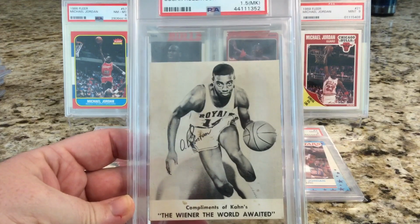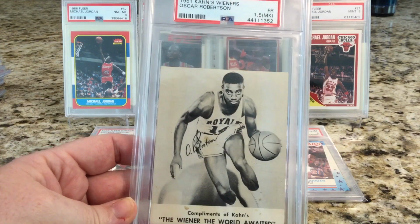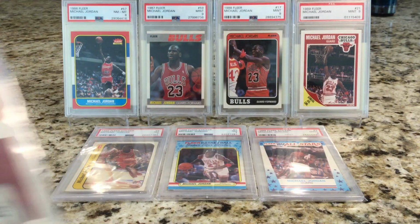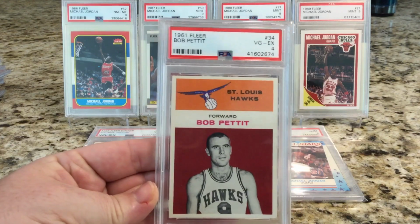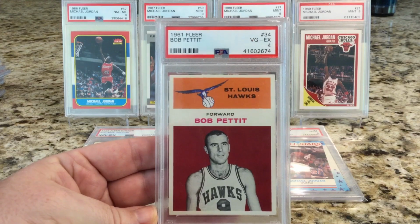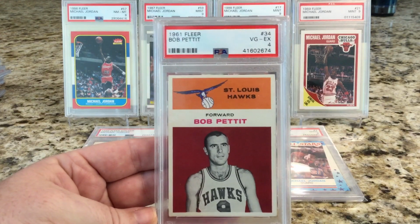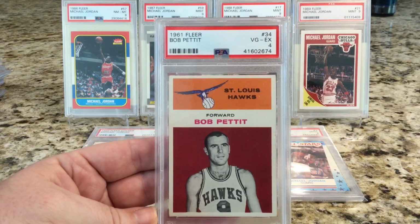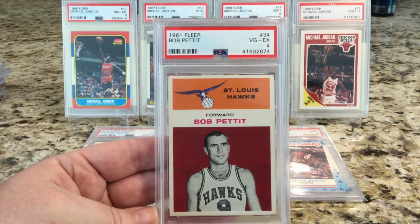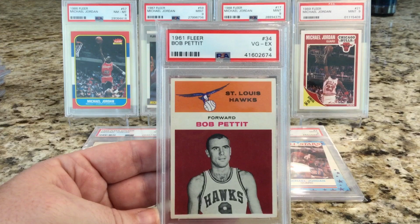So I am super happy to get this particular card here. And then finally, I wanted to share two more cards. We've got a 61 Fleer. I do not have a lot of 61 Fleer, but this is a great example of Bob Pettit, the great forward from the St. Louis Hawks. Bob, I believe, just turned 89 back in December of 2020. And a beautiful example of his 61 Fleer. 57, I believe, is his rookie card.